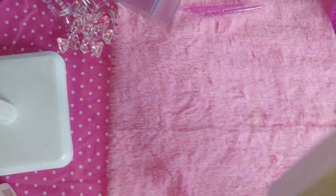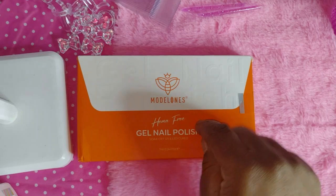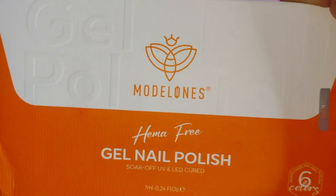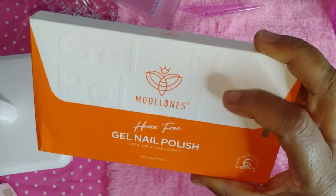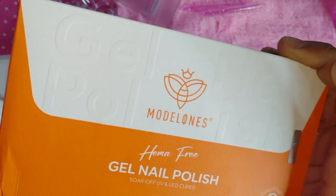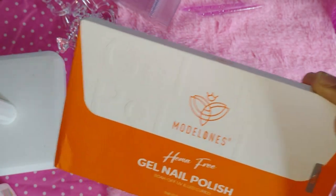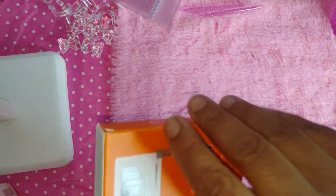And the next item is these Model Ones HEMA Free Gel Polish. You get six of them. The box looks like an envelope. So freaking cute. I really, really like this. And of course, I already opened it because I'm a toddler.